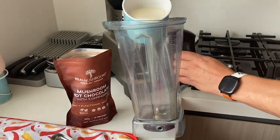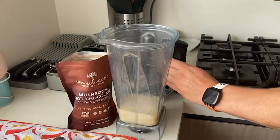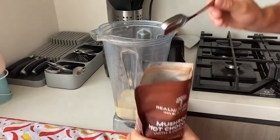Are you looking for a way to get a little bit more mushroom in your diet? Or maybe you're just looking to reduce some of the caffeine that you take in per day? Well, I've been drinking this Real Mushrooms hot chocolate, and I really like it.